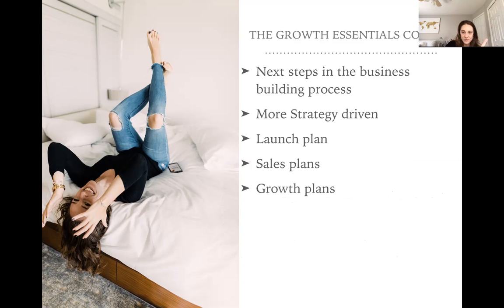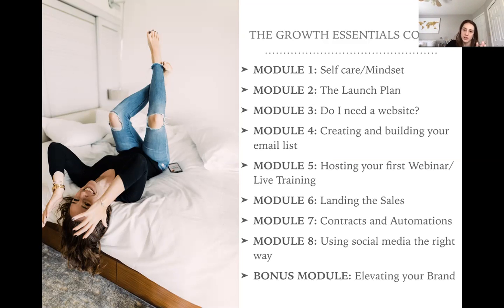But the Growth Essentials course is the next step in that business building process. So this is a little bit more strategy driven. There is going to be a module about mindset and self-care, and I'll get into that in a minute. But this one is more about the start to finish launch plan, a sales plan that works for you, a growth plan that works for you.